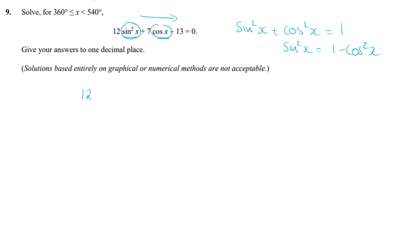So it's going to be 12 into 1 minus cos squared x plus the 7 cos x minus 13 is equal to 0. Now I want to set it up so that I have my quadratic term positive, and I can see when I multiply this 12 in, it's going to give me minus. So I need to multiply that 12 in and take everything to the other side. So I'll have a 0 on this side. I'll have 12 cos squared x.